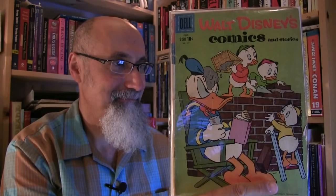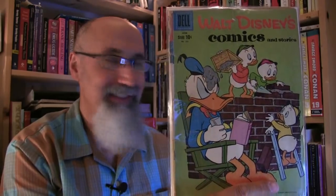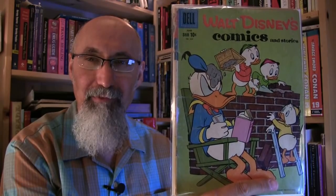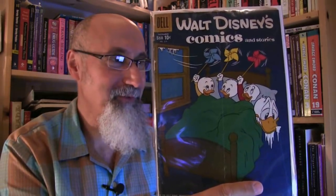Walt Disney Comics and Stories, 225. $1.59, 99 cents, 1.5, 1.8 grade. Okay. Fun. My Carl Barks collection is getting bigger. I love it. $2.19. So glad he put these together.